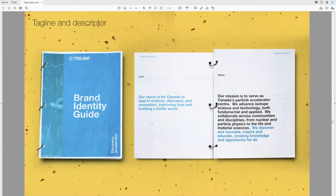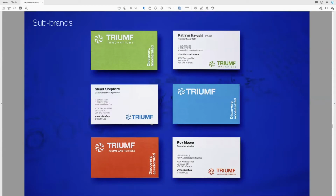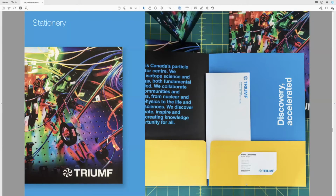And about a tagline, as we thought about the logo, we put together a word version of it. Discovery Accelerated was what we thought was very identifying of what the mission and vision of the lab is, as well as the descriptor, Canada's Particle Accelerator Center, clearly a briefer and more succinct way to present what the lab does. And as a brand designer, I was also responsible for creating sub-brands and a full brand architecture for those institutions that work within the lab but are not the same. Stationery, again, photography taken from members. So it was also a great collaboration with different researchers.